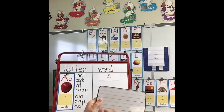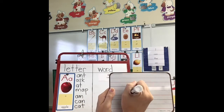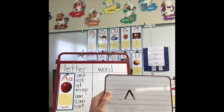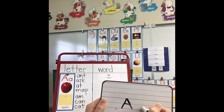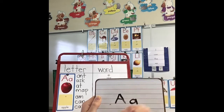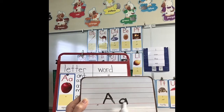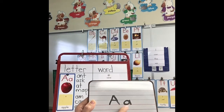The uppercase A is tall. Start at the top, slant down, and go across like a bridge. Lowercase a is small. Go around and then a line down on the right side. Tall uppercase A, small lowercase a, and our letters always touch the bottom line.